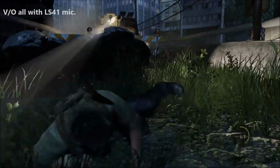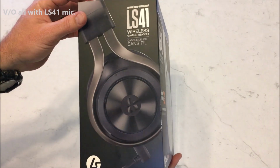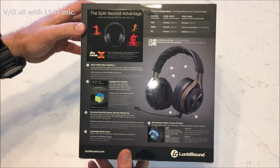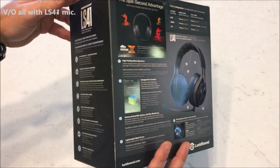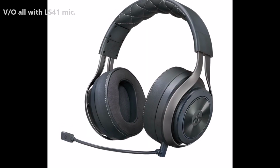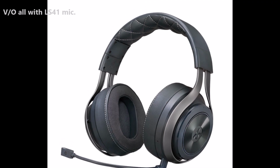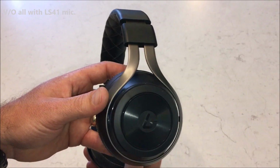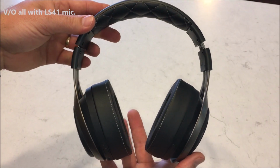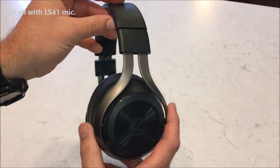Okay, so I'm going to do a bit of a summary here. I primarily play with headphones on console. I have had Turtle Beach, Sennheiser, Triton, Sony Golds, which I had for years, and various SteelSeries headsets, and most recently the Arctis 7s, and then these LS41s. I can say with confidence that the LS41s are the best set of wireless headphones I've owned out of the lot, with respect to sound quality and ease of use, absolutely.